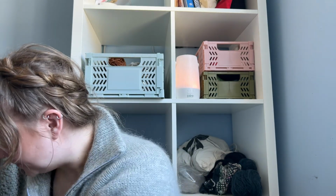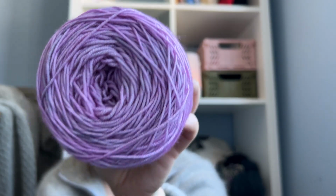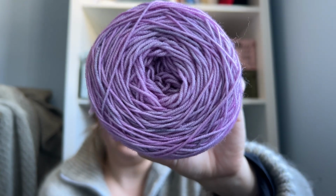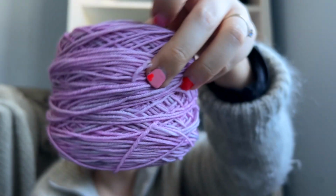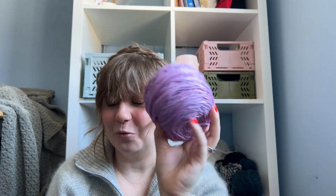What else is in here? Oh, I have this really nice skein. This is the final ball of yarn that I bought for the lavender socks that I never ended up making. I bought all the yarn for it and I just never made them. But this is from a local yarn store near me, and the color is called Chucky Egg, which I think is a British thing, but I don't really know. It's a very Easter pastel lavender color. It's beautiful. So this I haven't used at all yet, and I've had it for a very long time. And this is going to go into my Silk Welt blanket. I think it'll make a really nice square. So that's the plan for this guy.